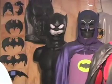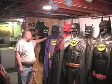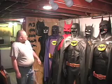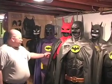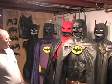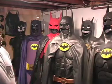Moving along, this is my collection of costumes. Yeah, I'm a little on the obsessed side. This is my Adam West replica. It's not perfect, but it suits my needs. This is one I did for a convention. I put this suit together myself to basically look like a toy, an action figure that I'd gotten in my collection. This is my replica of the 1989 Batman that Michael Keaton starred in.